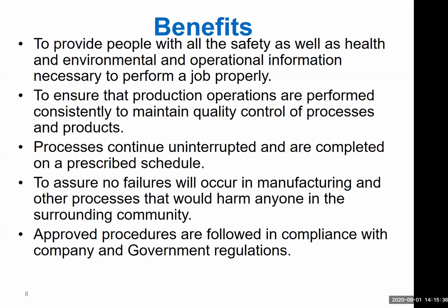Because we don't want to get a bottle that has a certain strength and the next time has a different strength. So SOPs keep us in control and make sure that our manufacturing and our testing, our release testing, our incoming raw material testing, component testing is the same every single time, and that those specifications are the same. They allow for processes such as our manufacturing processes to continue uninterrupted, and they also make sure that we complete those on a predetermined schedule.